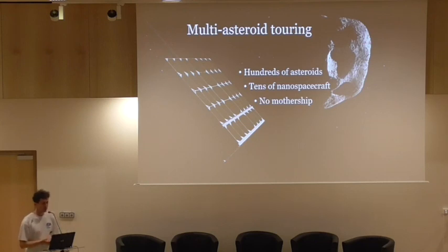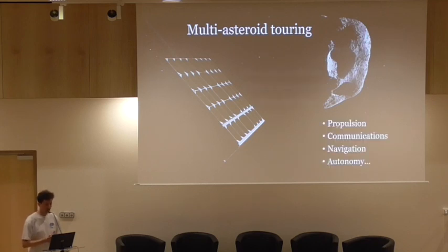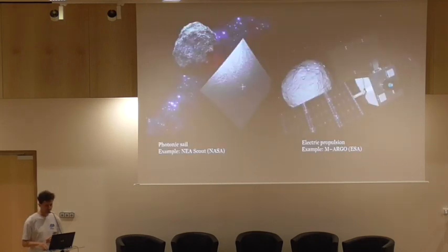With one launch, you can launch about 50 of them, forming a fleet. Then you don't need motherships, because the aforementioned ESAIL concept provides you, in a sense, unlimited propulsion, and you can visit perfectly well with one satellite two or three objects. But we've been talking all these days about the showstoppers: propulsion, communication, navigation, and autonomy. Besides that there is thermal control and radiation, the harsh environment, which also has to be accomplished. Propulsion-wise, a photonic sail, electric propulsion, has been studied by NASA and ESA.